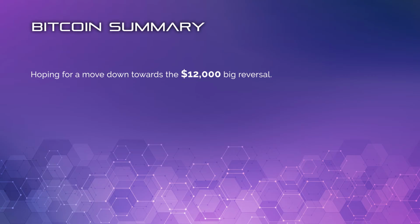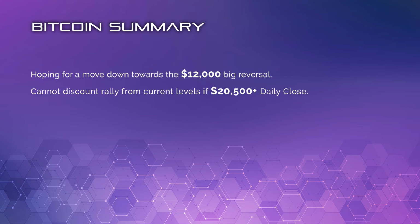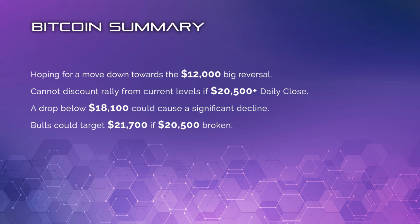So overall, hoping for a big move down towards the 12,000 level at some point, and then that'll be a decent looking trade. Cannot discount a rally from current levels. If we start to see maybe 20,500 hit, and then a daily price close above the top of the range, a drop below 18,100 could cause a significant decline in the market, and bulls could target that. I would say 21.7 is probably the highest that I've got the market going at the moment, and I will say that the long to short ratio is very low, so there's a strong chance at some point we could get some type of rebound based on that data alone, which has been working quite well this year.